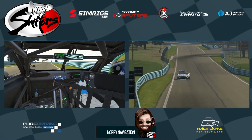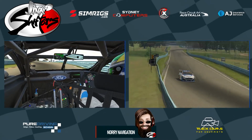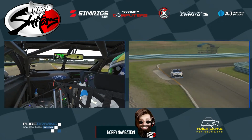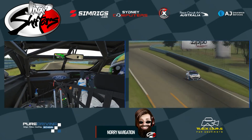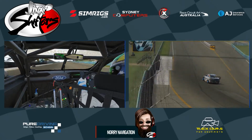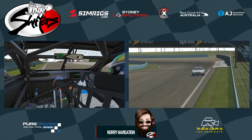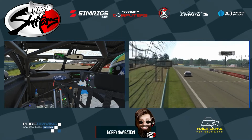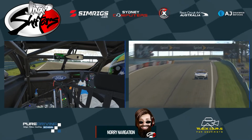and we find ourselves braking for turn 10. Drivers will have to watch out for drivers exiting to the right for the pit lane. As you navigate turn 11, you cross that pit lane threshold line, and then you fire it down the main straight, and that is a lap at Watkins. Let's hope we get it somewhere near the pointy end.